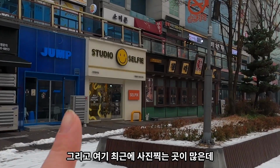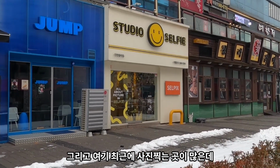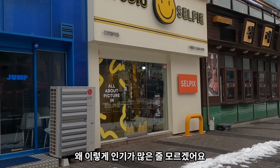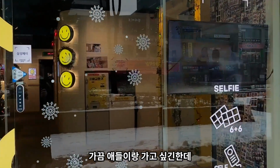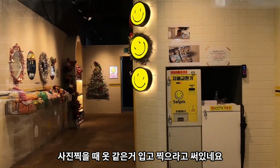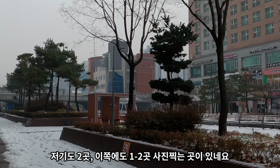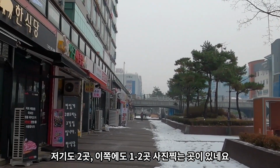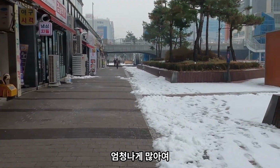And there's so many of these selfie studios here. I'm not sure why it's so popular. I want to go in there with the kids sometime. So you dress up and you take pictures. There's two more over there. There's one or two over here somewhere. They're everywhere.